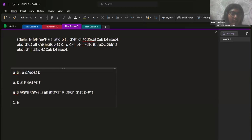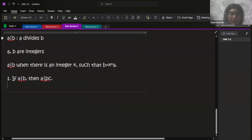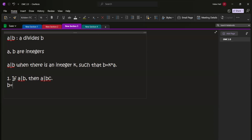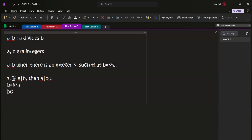Okay, firstly, let's say if A divides B, then A divides BC. Can somebody quickly tell me a proof? Where A, B, and C are integers again. All the variables are going to be integers unless stated otherwise. So I guess we can write B equals kA, as mentioned before. Then we just multiply, BC equals kAC.